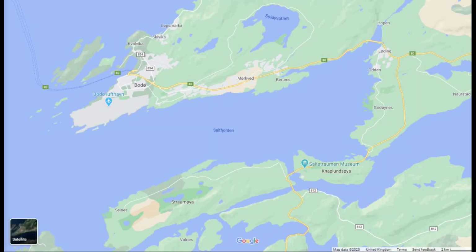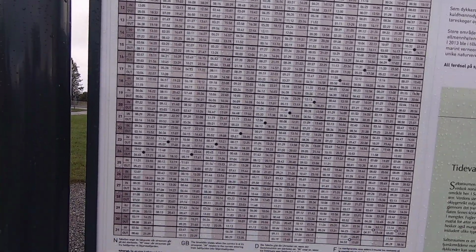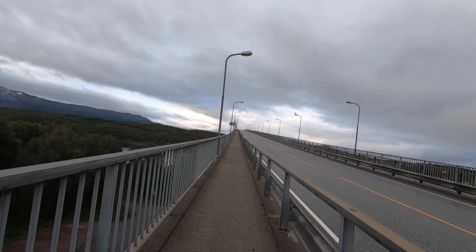Saltstraumen is the name of a strait just south of Bodø, and it happens to be the world's fastest tidal current. This is the tide table for 2020, so you can see the best times to go and have a look. So we just walk over the bridge, or halfway along the bridge, for a view.